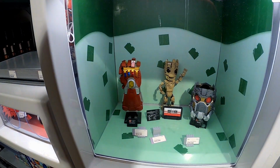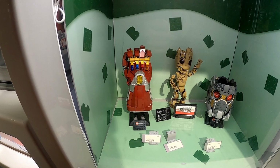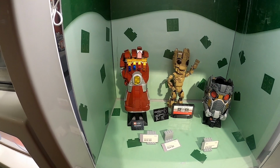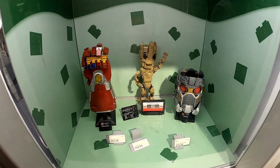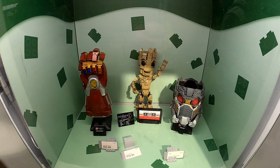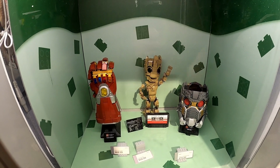And here in this case, they have a nano gauntlet. Kind of like the Infinity Gauntlet, but different. Made pretty similar to Iron Man. There we go, Iron Man. And we also have Star-Lord's helmet. And we have a Baby Groot. Tell me that isn't sweet.